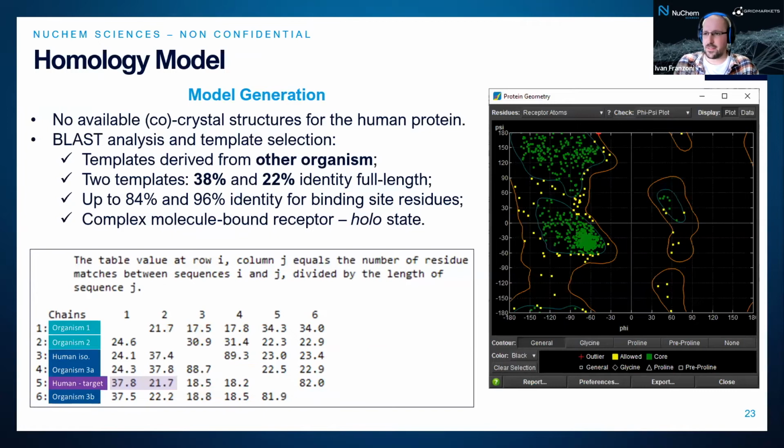As was the case in the previous webinar, also for this target, no public crystal structures were known for the human isoform of the protein. We needed to generate a homology model. Using the MOE utilities and online resources, we first needed to identify suitable templates for the generation of a 3D model structure. The analysis of the sequence identity led to the identification of two potential non-human candidates at 38 and 22% sequence identity for the full-length protein, going up to 84 and 96% for the binding pocket residues.